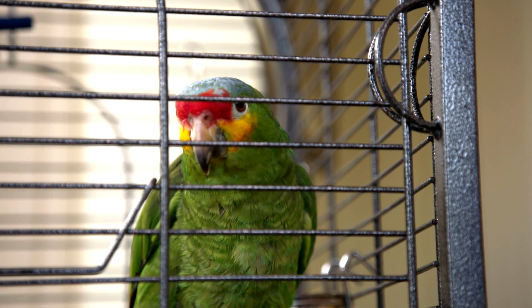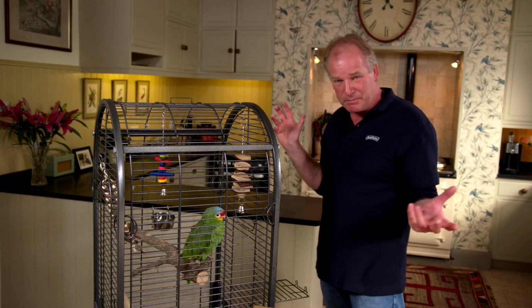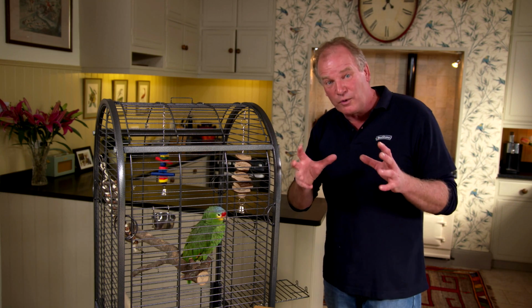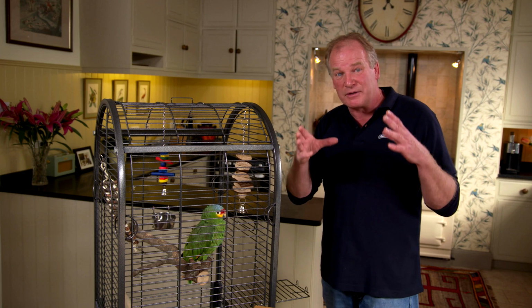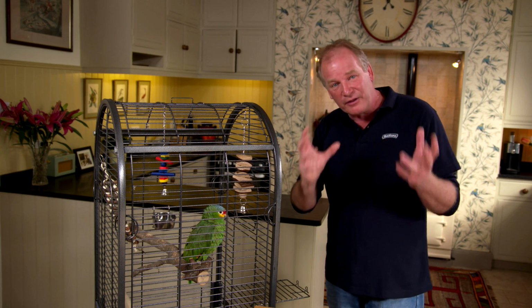The siting of the cage is really important as well. We keep ours in the kitchen, but that's because it's a big open kitchen with lots of fresh air. You've really got to watch out in kitchens for fumes. You know, non-stick frying pans can be really dangerous to birds. So very often people keep them in another room.